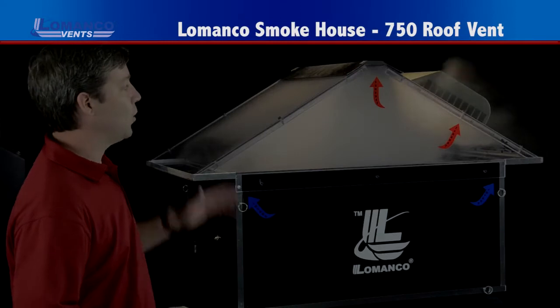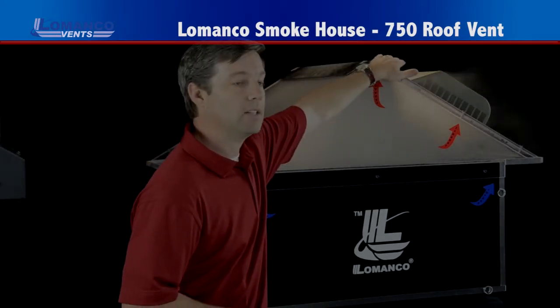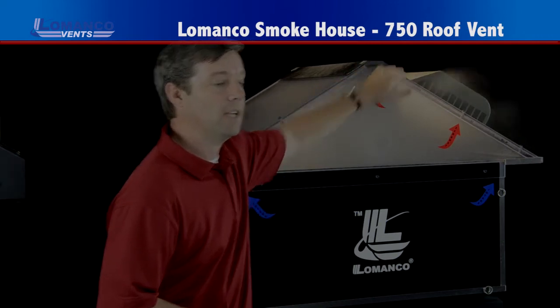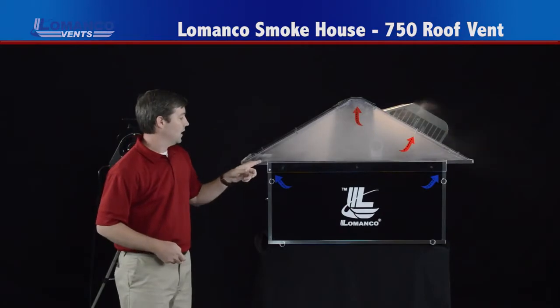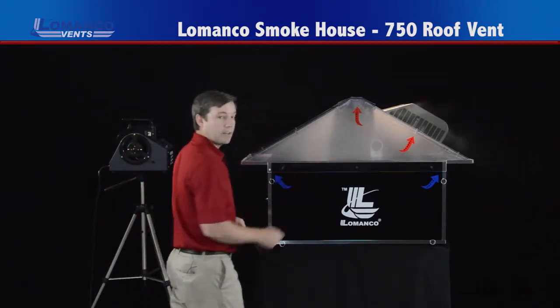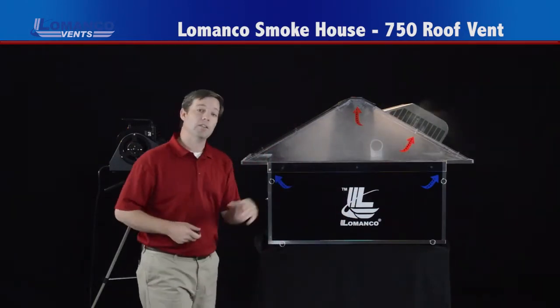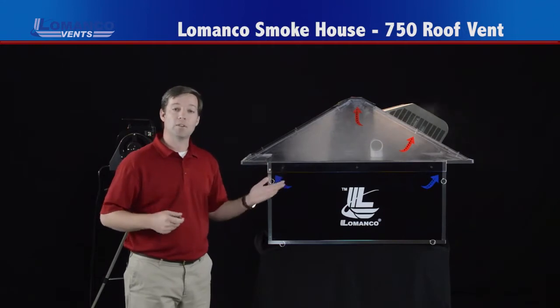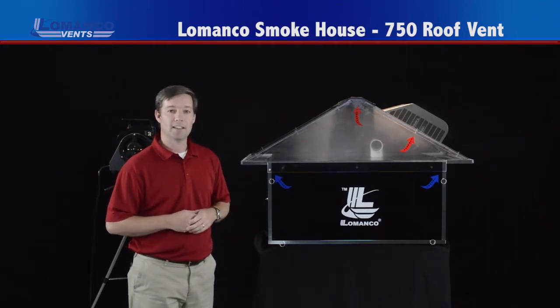Now you see, as the wind hits the roof deck and rolls over the top and hits the front end of that slant back static vent, the 750, it helps to draw the heat and the moisture out. You'll see here how much air is now being drawn in, circulating around the entirety of the attic space and going out the top. That's what we're trying to achieve. That's a ventilation system. And now you see why for over 60 years, roofing contractors have trusted the Lomanco 750.